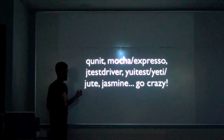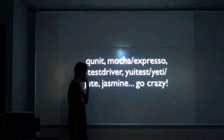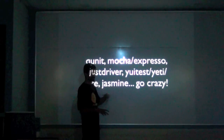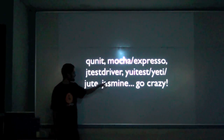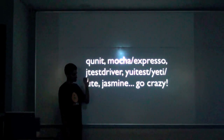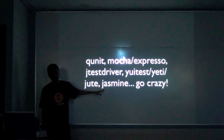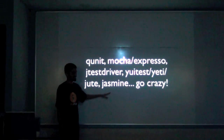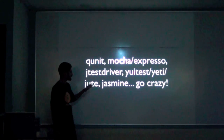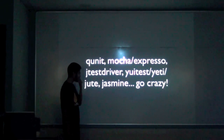It's really great. Just spend a little time making yourself a better developer by understanding what the stack could be. Yahoo, of course, uses YUI Test as a module for testing, and uses Yeti or Jute, depending upon which team you're on, for actually running all those tests. It runs in the browser, and so on and so forth. Jasmine is the new hotness. It's from Pivotal Labs, I think. It's really neat. It's a little verbose, but it's fine. A lot of people are moving towards Jasmine right now. It's quite strong as a library.